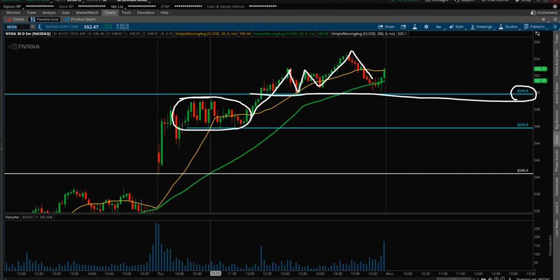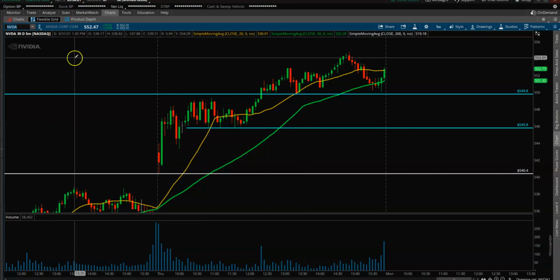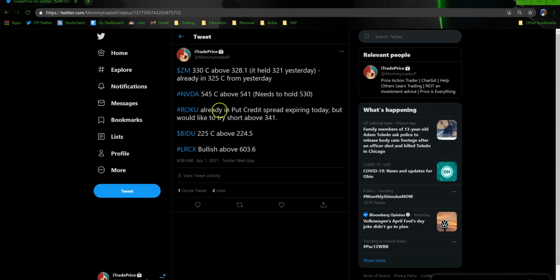Now, going into Monday, if we open somewhere here, hold this level right here, and then go back up, sure, that's nice, that's bullish. But I would like to see it hold this 550, 549 level, and if it breaks through that, 545 is next. So you get those clues from the market, from the price itself as it's playing out. Okay, so that one played out nicely.